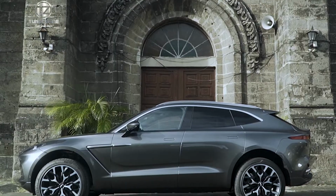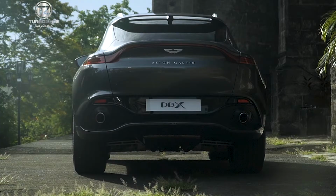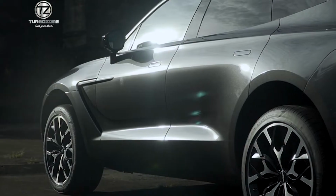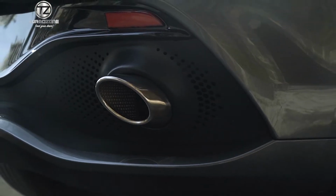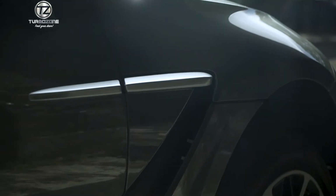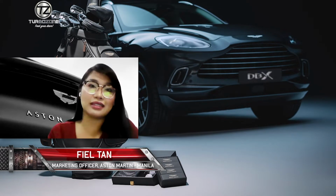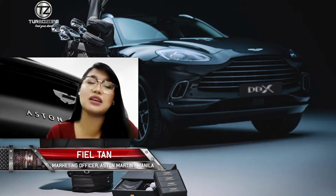Worldwide, the DBX's market share has been soaring since its launch and production, with big recognitions as well, such as Top Gear UK Super SUV 2020 and GQ UK's Best Luxury SUV 2020. It's something that we really look forward to seeing more often in the streets of Manila.